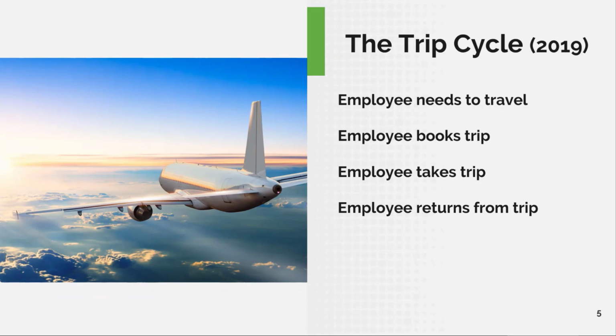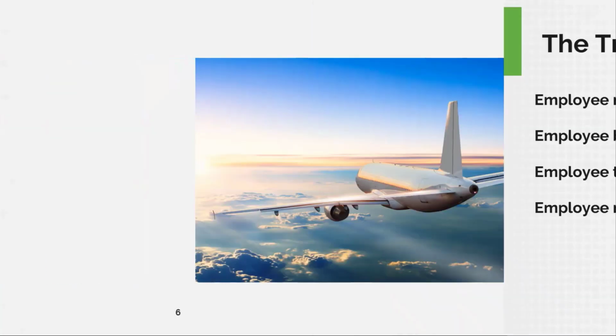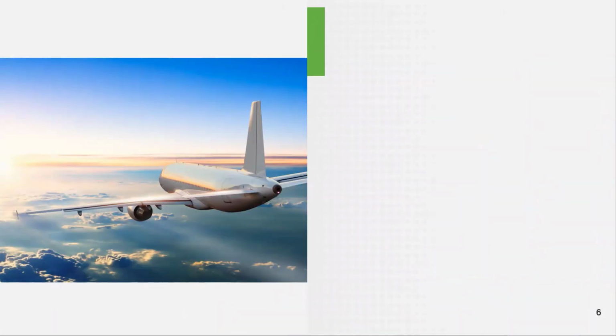But let's first dial back pre-2020 to, let's say, 2019. And this would be, in our opinion, a typical trip cycle. Somebody needs to travel, they book the trip, they take the trip, they return from the trip, expense it through the expense report, and they go on about their business, you go on about your business, until the next trip happens. Well, you dial forward to where we sit today, and things have definitely changed, correct?